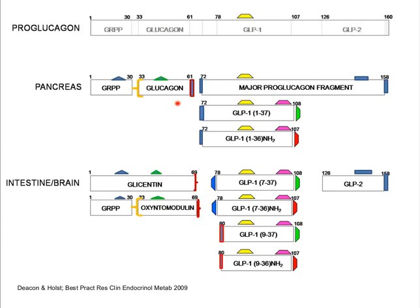And then the even more important thing. So, measuring glucagon, well, we will use antibody methods, of course. So what kind of antibodies do you have?